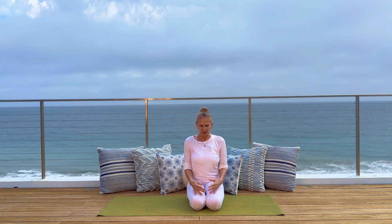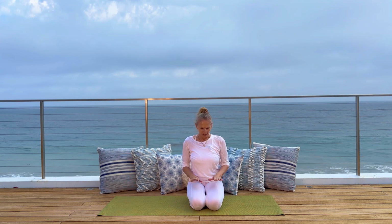So let's come into a seated position. If you can sit in lotus pose, be free and welcome. You can sit cross-legged in frog pose, or you can sit like me, which is called hero pose. And as always, you're free to sit on a chair.